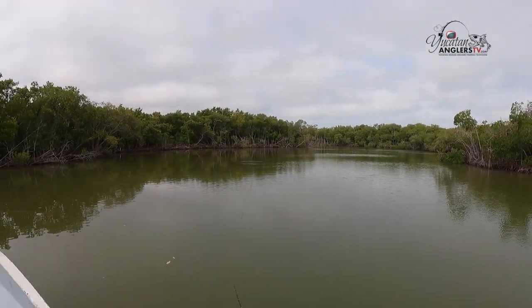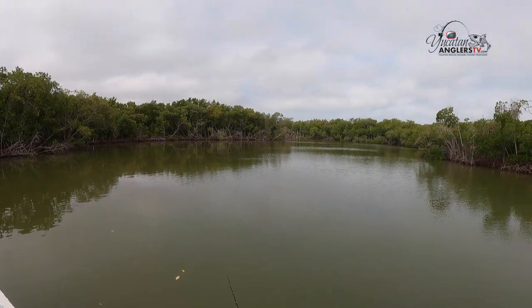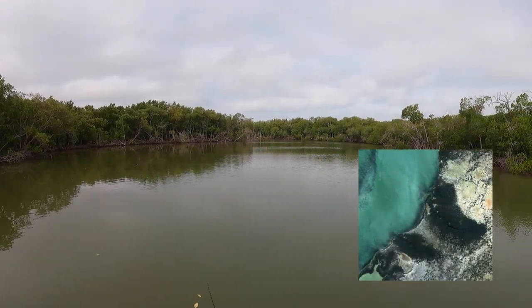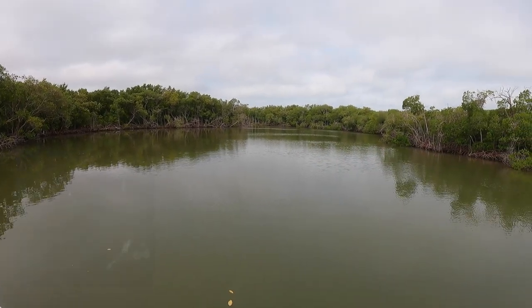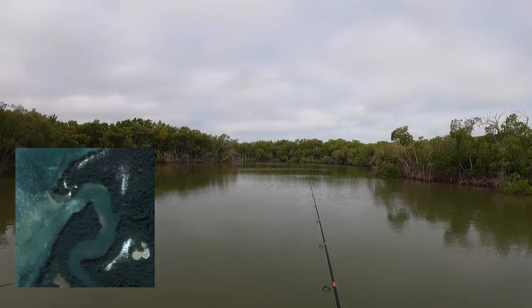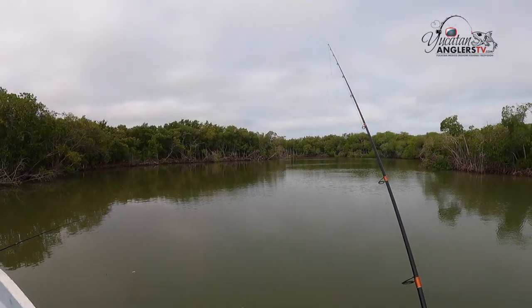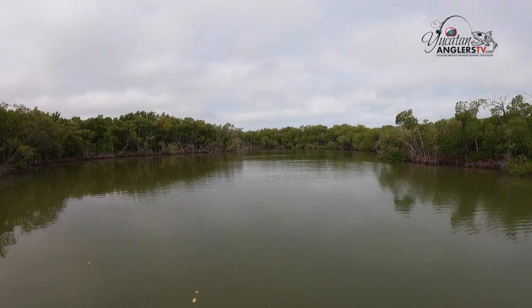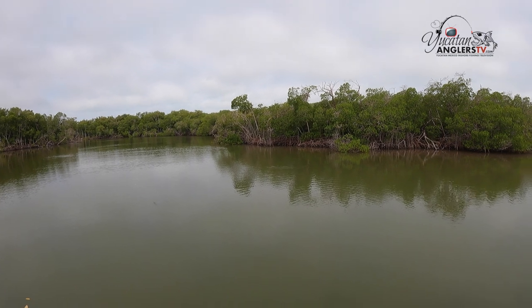Actually left that point. It really started to close in and I didn't see much moving. Eric said he knew a bigger canal coming in. This is obviously a bigger ria coming off the ocean, easier for the predator fish to move in and out of. Come on. Yeah, there's one. There's a little sabalito right there. Chiquito.